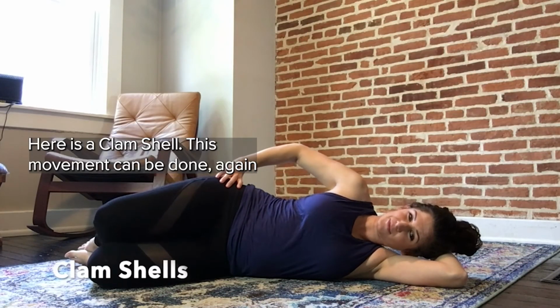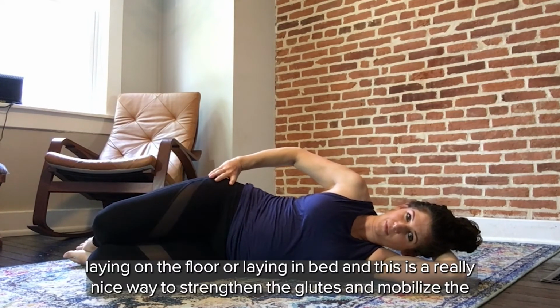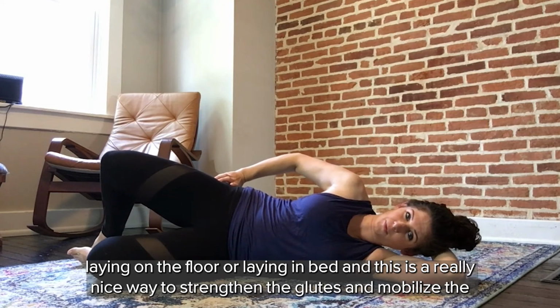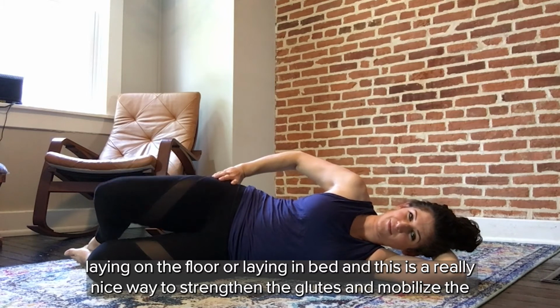Here is a clam shell. This movement can be done again laying on the floor or laying in bed, and this is a really nice way to strengthen the glutes and mobilize the hips.